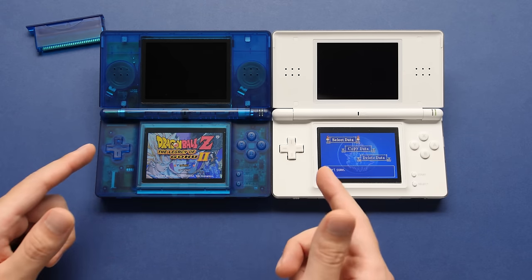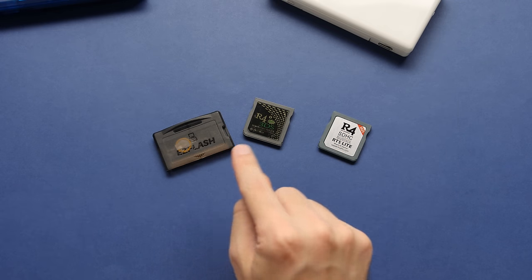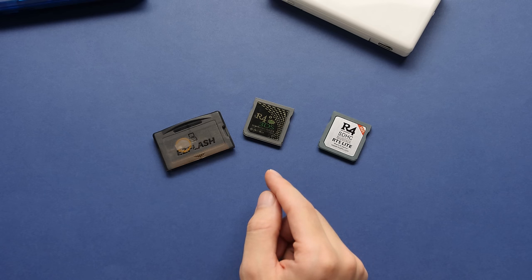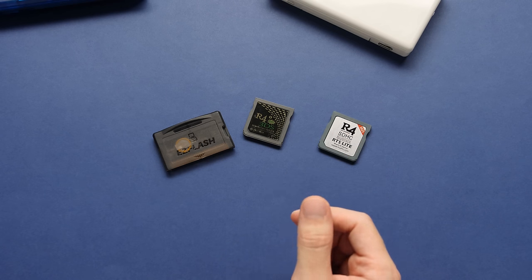But you can use flashcards for either of those if you want. I have an interesting little tidbit for you guys. Some of the teams that used to make and sell these R4 cards actually went on to make and sell the gaming devices that I review on this channel. Not many people know that.